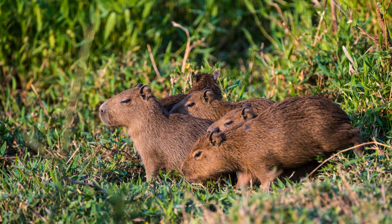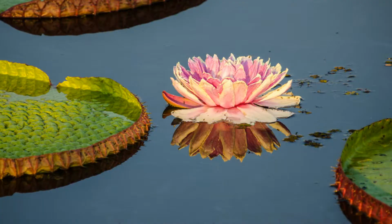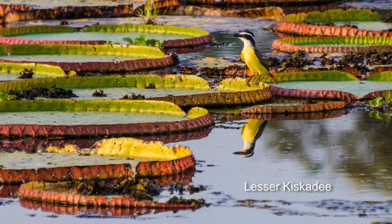These babies are cute now, but they will soon grow to 150 to 200 pounds, the largest rodent in the world. Speaking of largest, Victoria amazonica has a leaf up to 9 feet in diameter. The flowers are white the first night they open, then pink the second night. The leaves have a honeycomb of ribs. This allows them to support birds as they forage for bugs on the leaves.